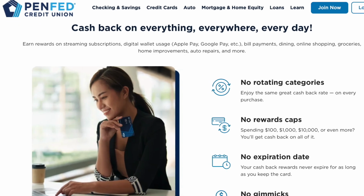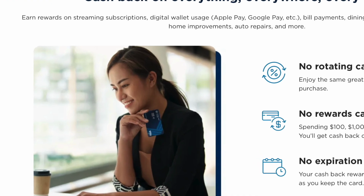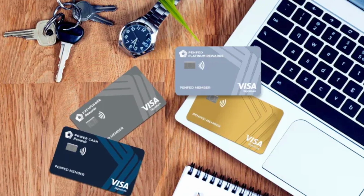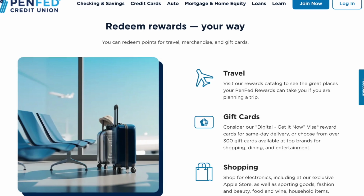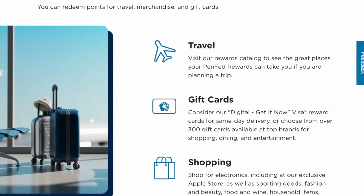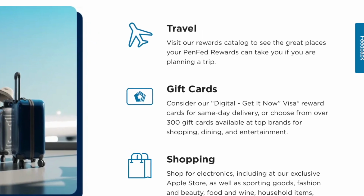And this is why I say personally, I think this credit card is better than the other PenFed credit cards, because the way you redeem your rewards on other PenFed credit cards are personally a little bogus to me. Like some of the other PenFed credit cards might give you 4x points or even 5x points on a specific category, but the only problem with that is just the redemption options for me. Because the way you redeem reward points on other PenFed credit cards will either be for travel through the PenFed catalog, gift cards for dining, entertainment, or shopping for electronics using their own exclusive store. So honestly, none of that really entices me, so that's why I personally choose to stay away from the other PenFed credit cards because they're just not giving.